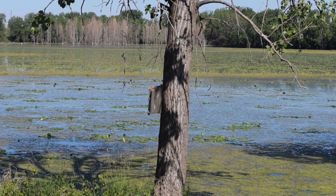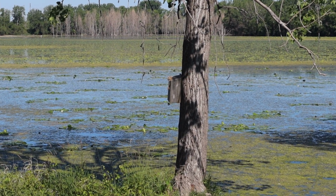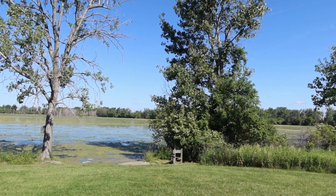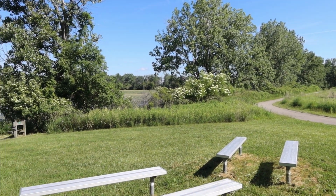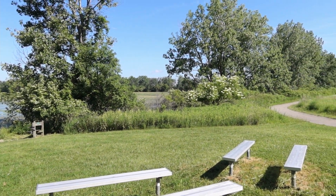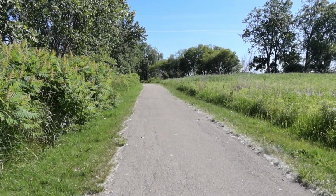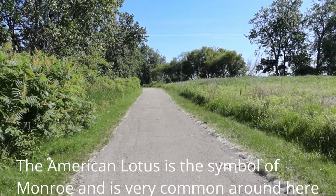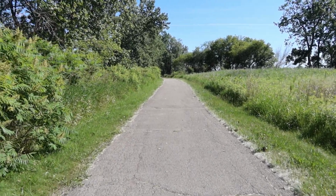Just wanted to point out that you'll see these little birdhouses all over the place as part of the conservation efforts here. Let's keep walking. Well, no, those are water lilies. Those are a little more common.